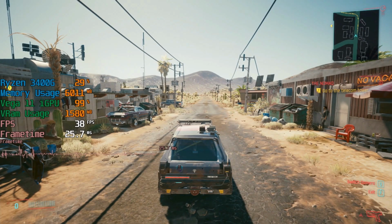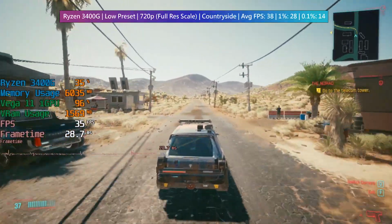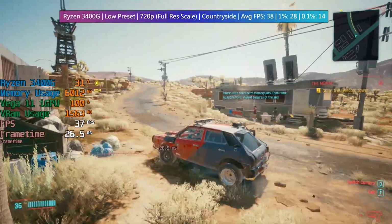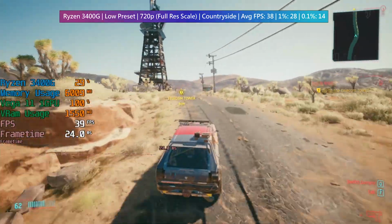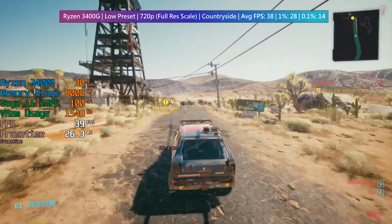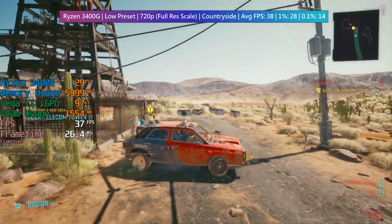But let's move on to the Ryzen 5 3400G. This 4-core 8-threaded chip features onboard Vega 11 graphics, which are a fair bit more capable than the 3000G's Vega 3 iGPU. That being said, both the CPU and GPU were left at stock speeds here.